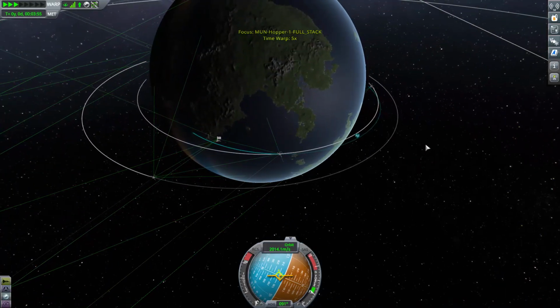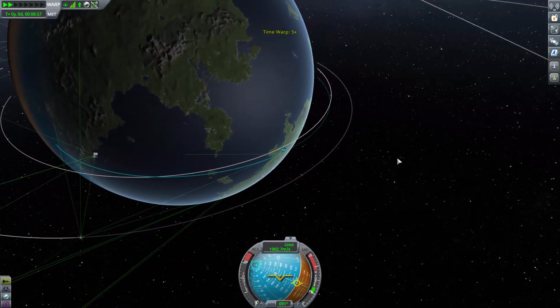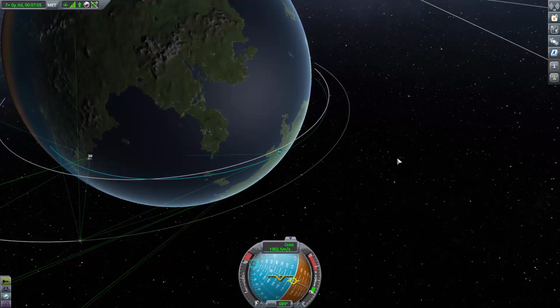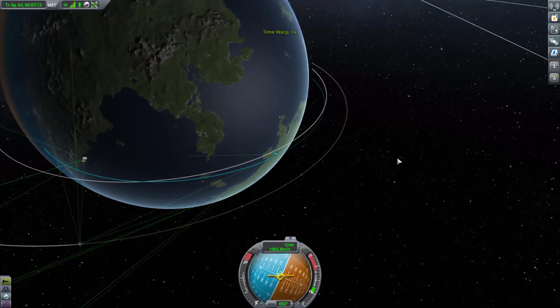Looking good. Time to time warp up. This time I shouldn't run out of battery. That's a problem I had one or two videos ago or something like that. Okay, I'm going to roll, and I'm getting reasonably good roll for having a fairly full, larger stage.